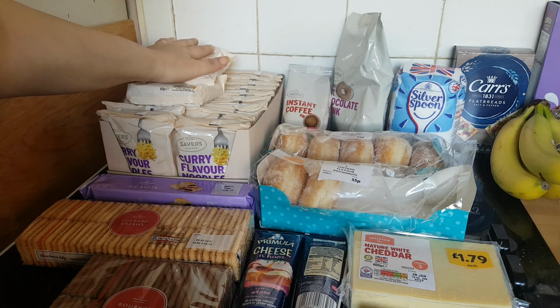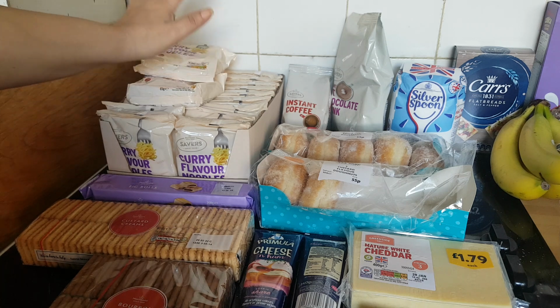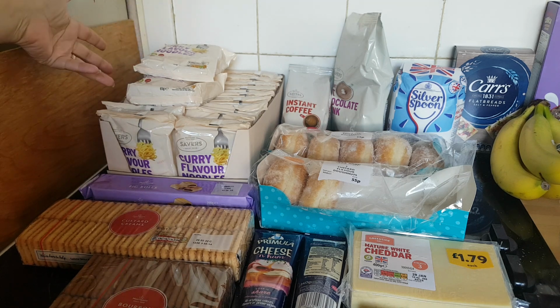And then the noodles, they had some, so we thought we're going to get them because Connor will eat them every lunchtime if we let him. And Yuki likes them because they say vegetarian. She likes the texture of the 14p type.